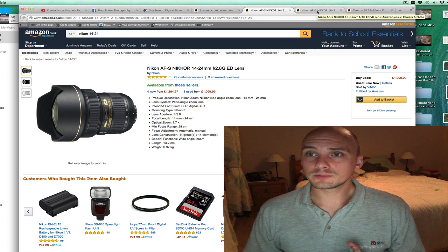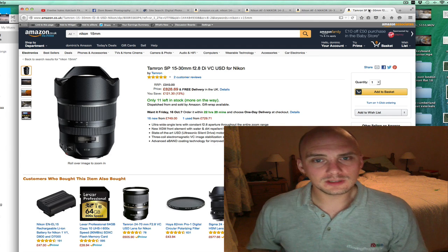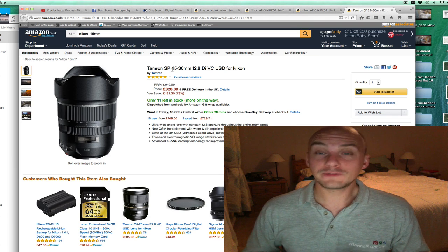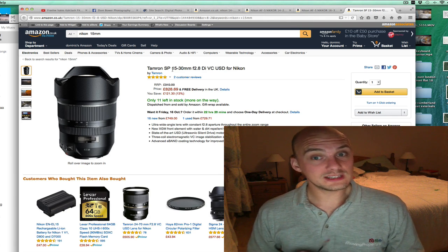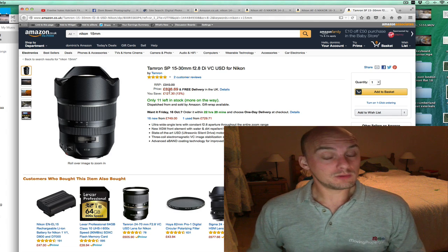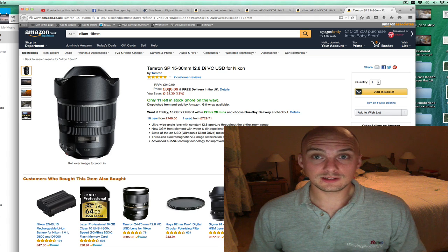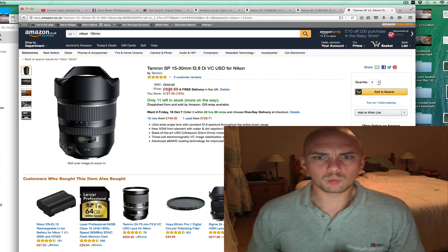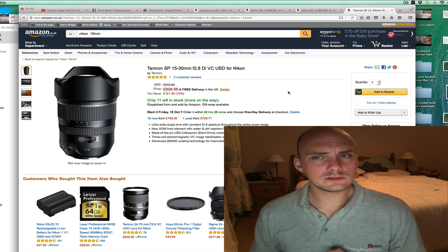The next option is not quite 14, it's 15mm, still super wide. This one is the 15-30mm f2.8, so 2.8 again, with VC vibration compensation for Nikon, and that one is £800. That one is also a very, very good lens, and many people are saying it has absolutely stunning image quality and is very good in lots of different weather situations. Good option, however I still wouldn't choose that one.